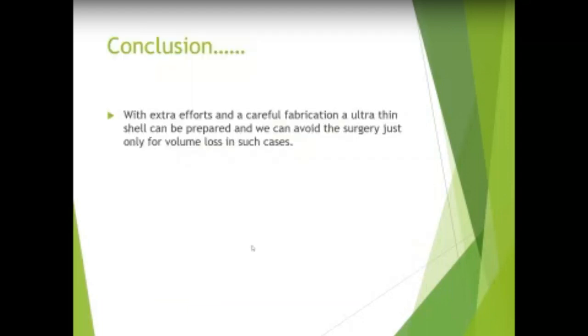This was the final result of the patient. Conclusion: with extra effort and careful fabrication, an ultra thin shell can be prepared, and we can avoid surgery just for volume loss in such cases. Thank you, everyone.